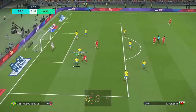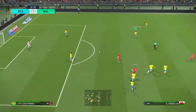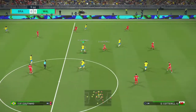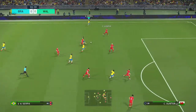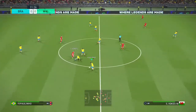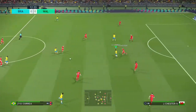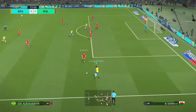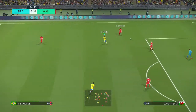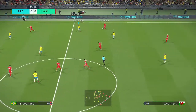Looks to slip it through. And he's there to cut it out. Thiago Silva. Brought forward. What does he try from here? And he's made certain that won't get through. Tries a through ball. Whipped in. And the keeper's in command. No change to the score, 0-0 it remains.